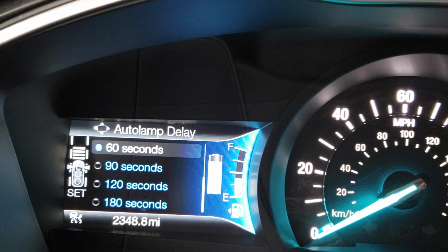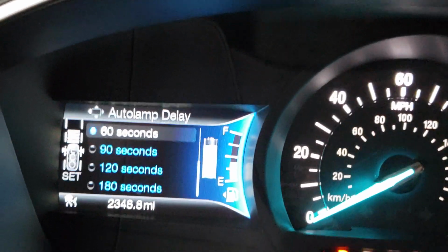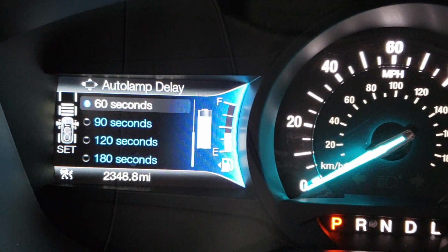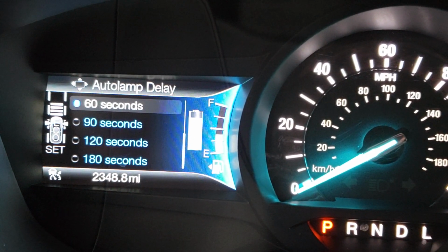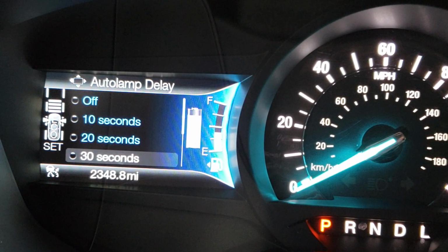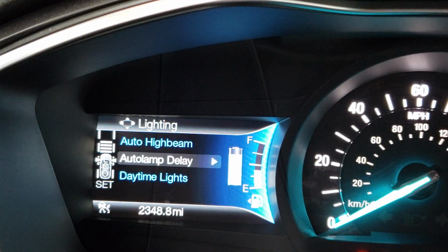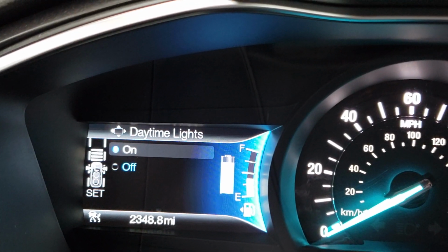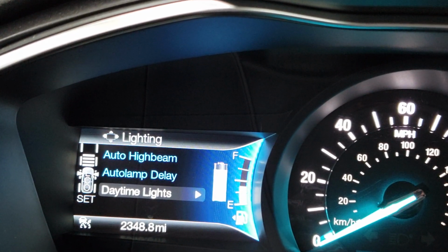Auto lamp delay. That's very nice. I believe that's a headlamp delay. How long you want the headlamps to stay on when you turn off the car. I like that you can choose several different choices. You can have it off or on. I have it at 60 seconds. I think that's long enough. Also, daytime lights, whether you want them on or off. I like daytime lights. Again, safety first.